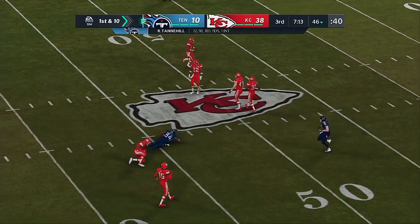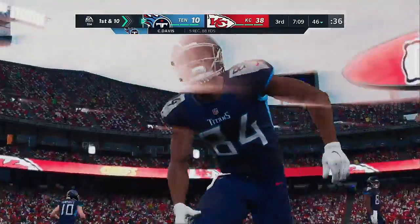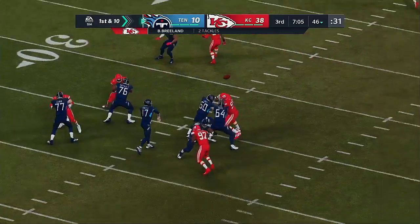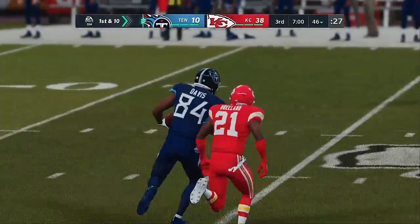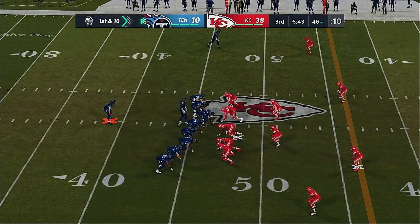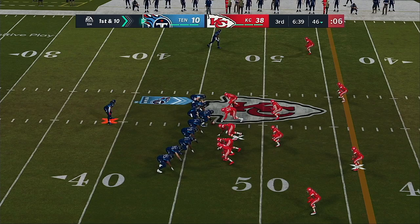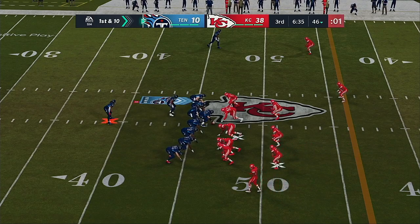Now this one complete to Corey Davis. And able to get this one across the 45 before he's brought down. An excellent way to start the drive there, 18 yards. Well, we can talk about it like it's just a basic route, but how about the timing on this one? Lined up on the right, runs a deep in route, and how about the throw? Right on the money. Bam, puts it right in there and on his hands. Nice completion, really good pickup.